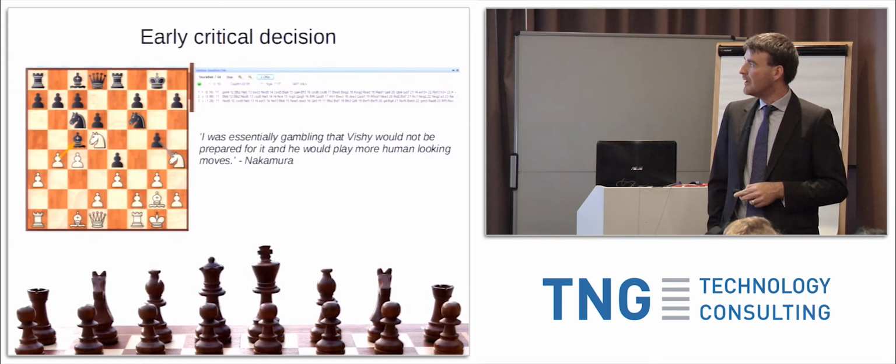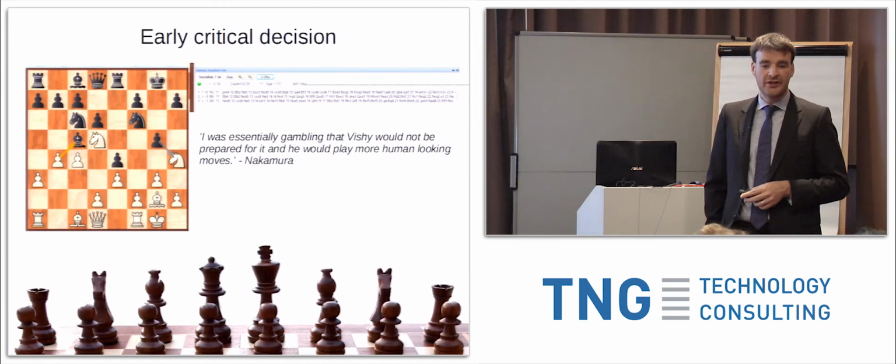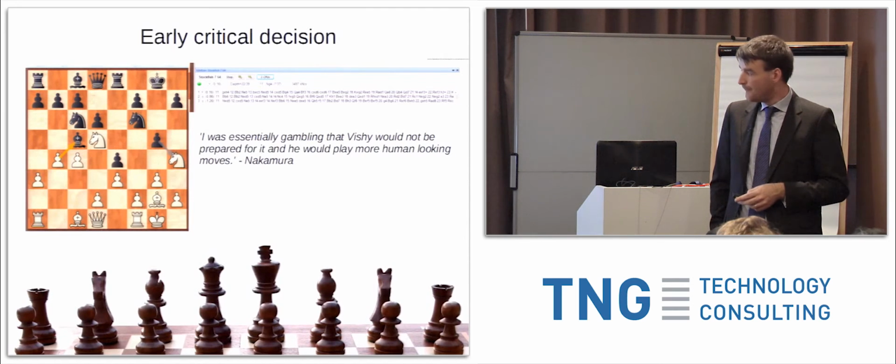Vishy had to play g takes h4, which looks unnatural, and the position would still be about equal. So as he didn't change any theoretical verdicts, this line is still fine for Black, but it was a practical problem that the engine hadn't helped Vishy with beforehand.